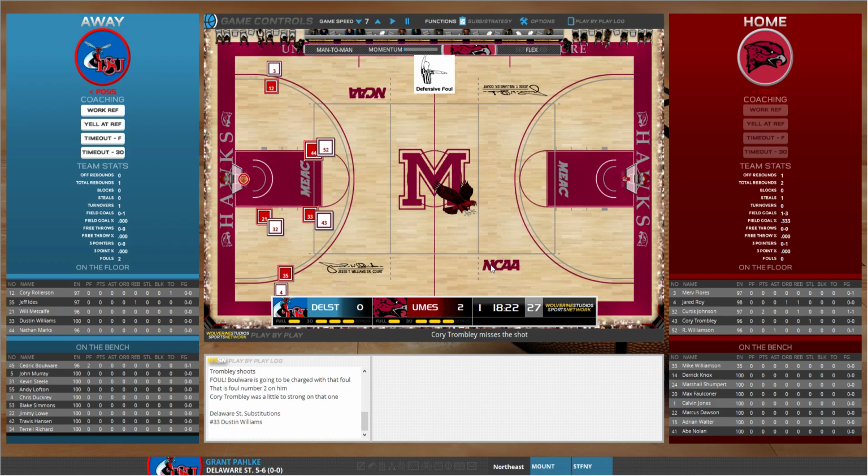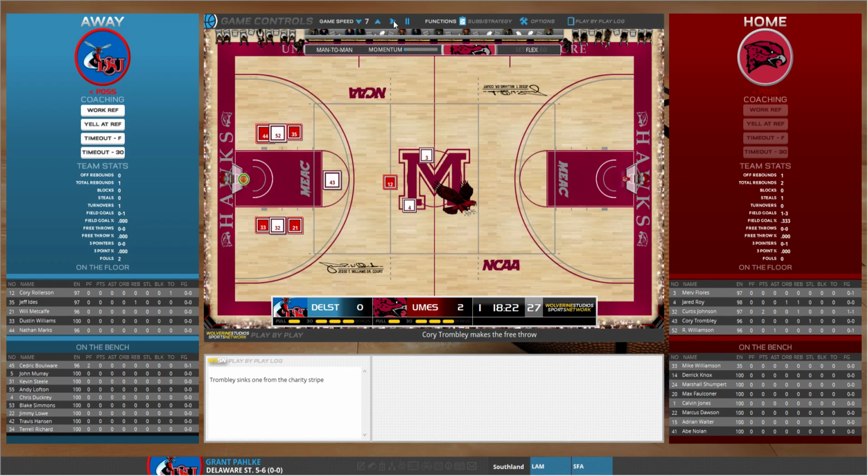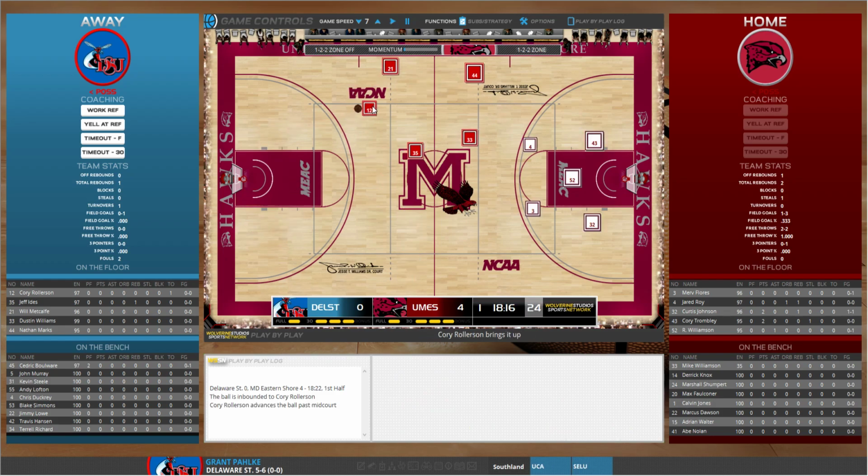Trombley takes the shot from the elbow. He misses, but he was fouled by Boldaware. That's 2 on Boldaware. 18:22 to go. Boldaware already in foul trouble, and he'll go ahead and come off. He'll go ahead and go on the bench here with Dustin Williams checking in at the power forward position. Trombley to the line. He makes his first. And he makes the second. Trombley 2-2 from the line so far. Eastern Shore up 4-0 over Delaware State in the first.